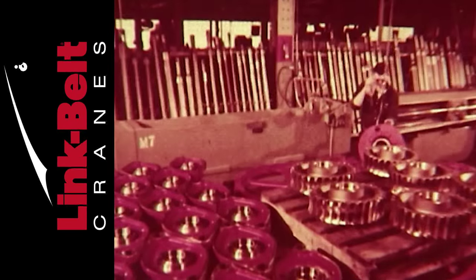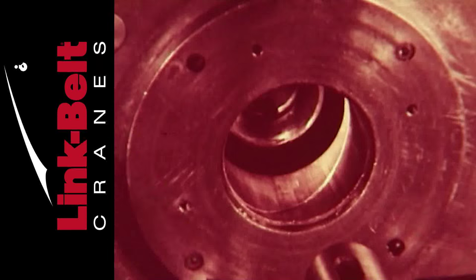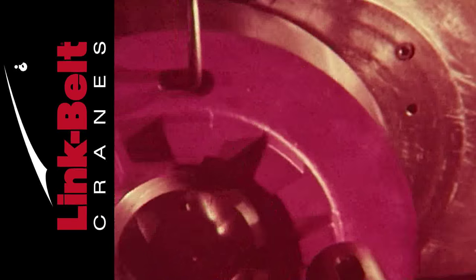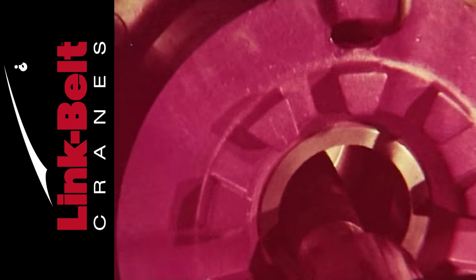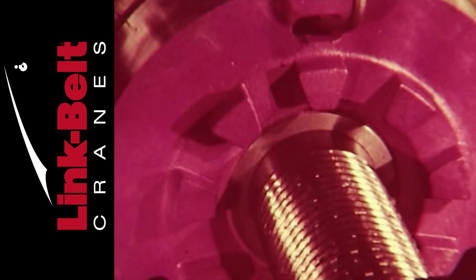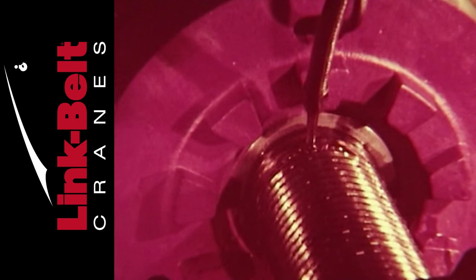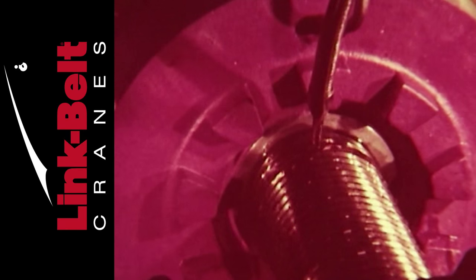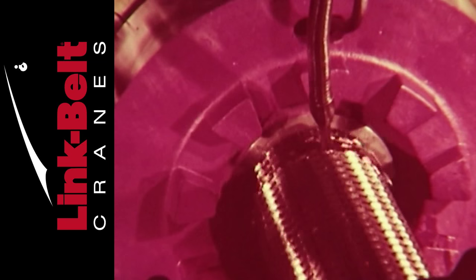Now, here's where gears, drums, jaw clutches, and clutch spiders are broached. This operation cuts accurate internal involute splines so that they accurately match the external splines of the shafts. Purpose? Better distribution of torque loads, easier assembly, easier field replacement if required. See how the powerful hydraulic force draws the broach bar through the gear.